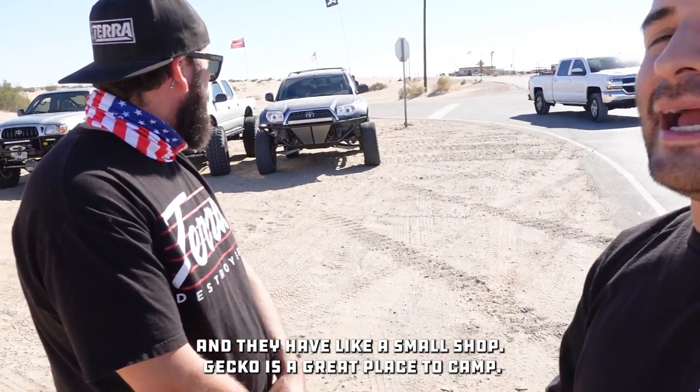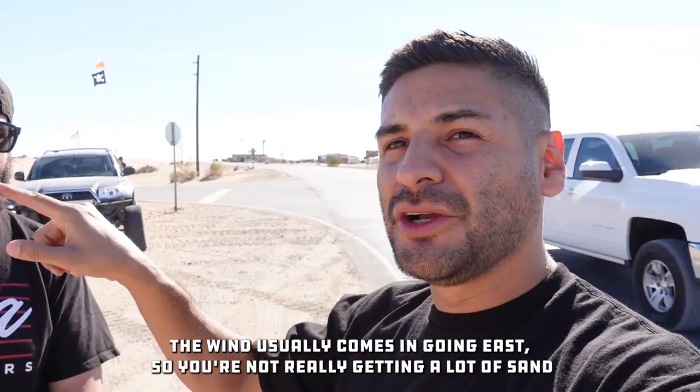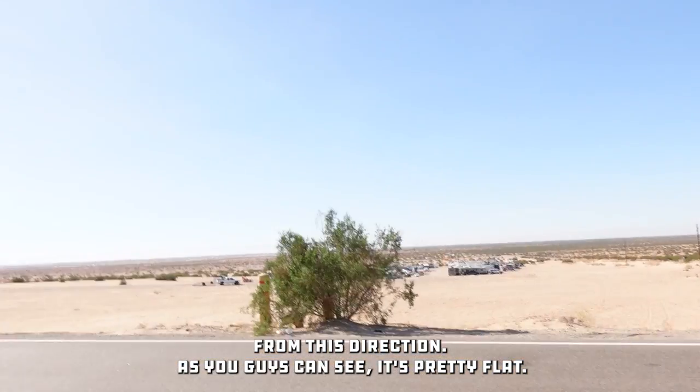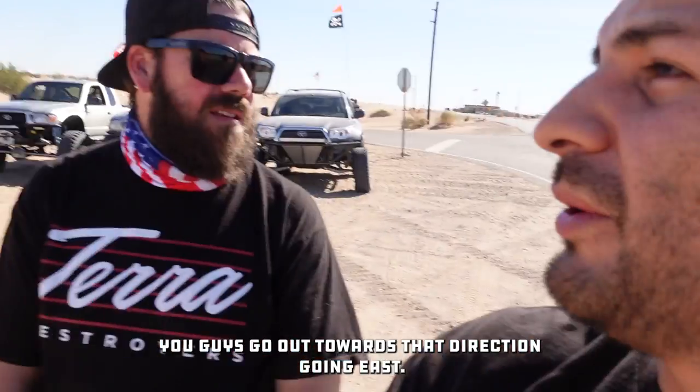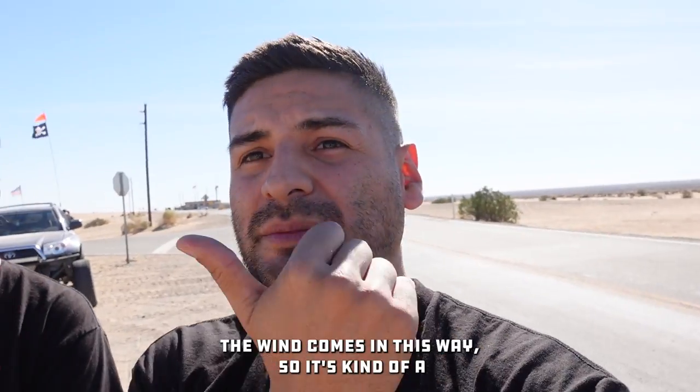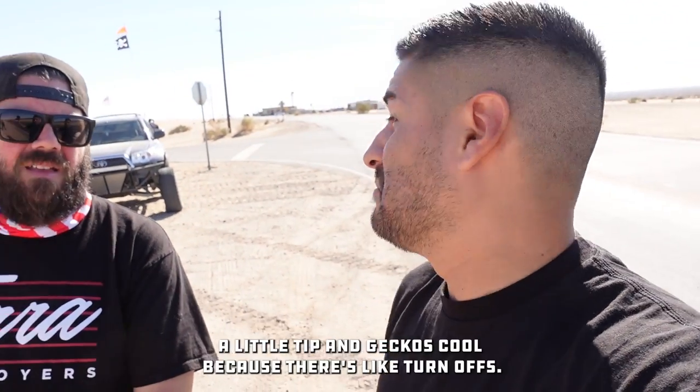Gecko's a great place to camp. The wind usually comes in going east, so you're not really getting a lot of sand from this direction. As you guys can see, it's pretty flat. You go out towards that direction, going east, that's where most of the dunes are. The wind comes in this way, so that's a little tip.